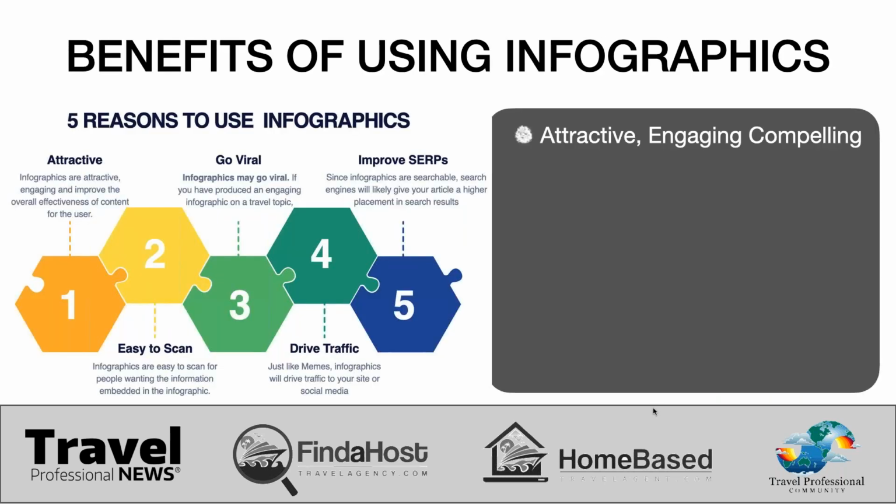And infographics work for a good number of reasons. Infographics are attractive, compelling, and engaging, and improve the overall effectiveness of content for the user. People perceive infographics as visually stimulating, and their eyes will go directly to the colorful and graphical presentation. Once absorbing the infographic content, people tend to see that it contains information about the topic of the article, but it's laid out in an easy-to-read and logical fashion.